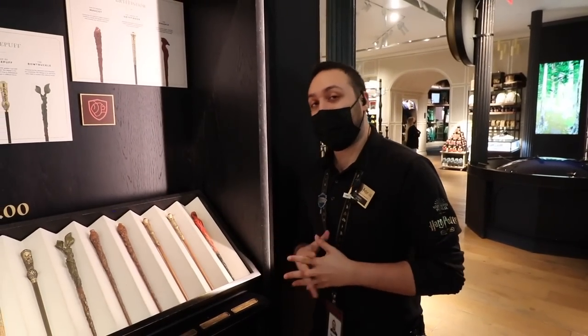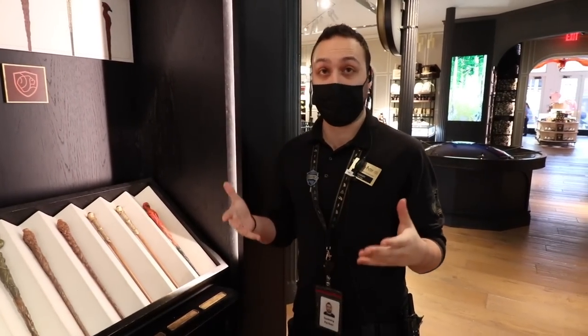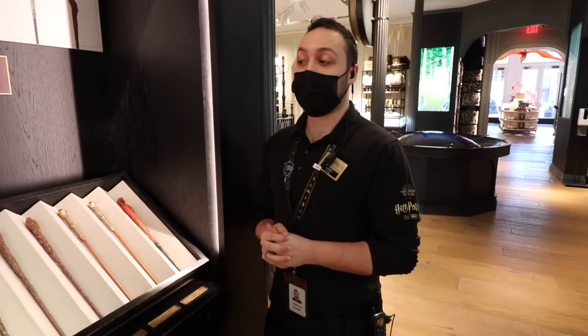The great thing about these house wands is that because they aren't carried by characters, there's no limit to how many of them we can make. So who knows, maybe there might be some new ones on the horizon.